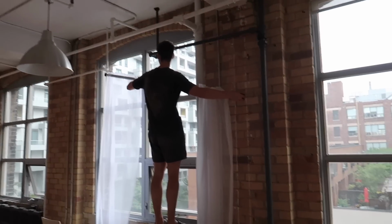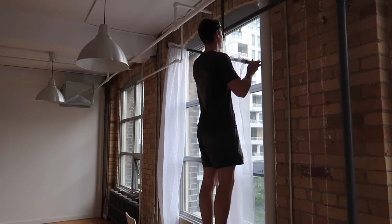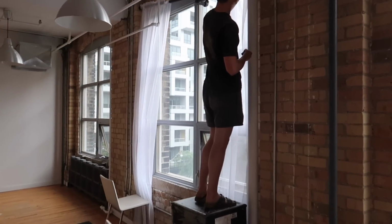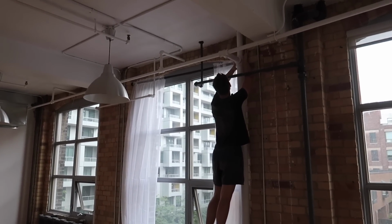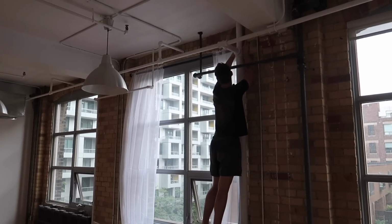When you don't have a ladder, you improvise. Do not try this at home. But we're making it work. A little bit more? Perfect.